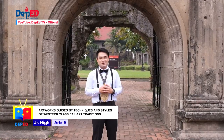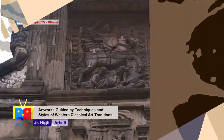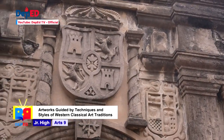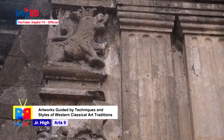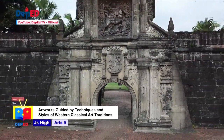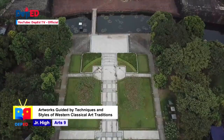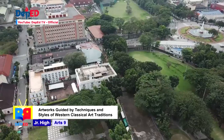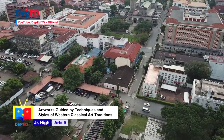We are now on the next level of our adventure to complete the symbols in our medallion. During 300 years of Spanish colonization, Western influences were seen in Philippine art forms such as painting, sculpture, and architecture. And one good example of that is Intramuros. The walled city of Intramuros was built by the Spaniards some 400 years ago as their political and military base in Asia. And it is one of the most famous historical landmarks here in Manila.